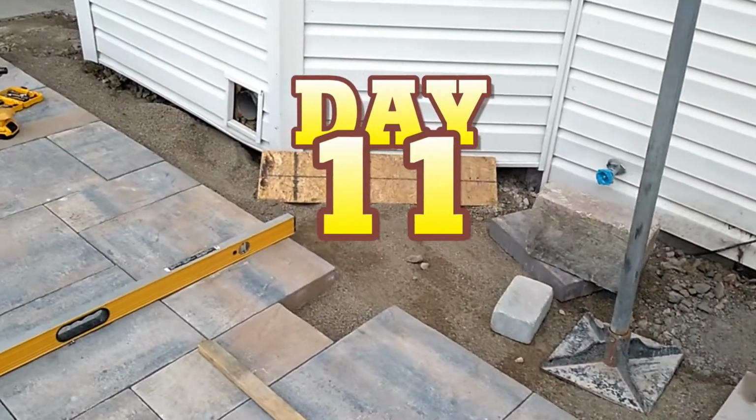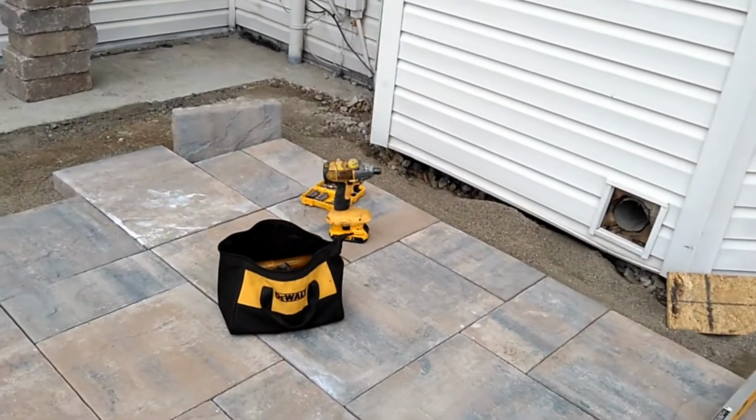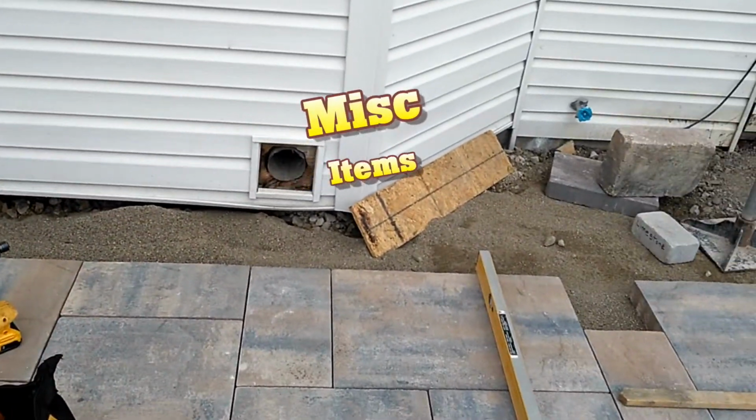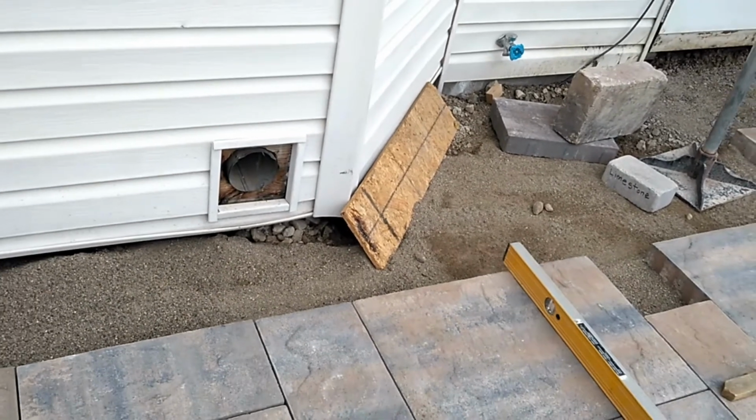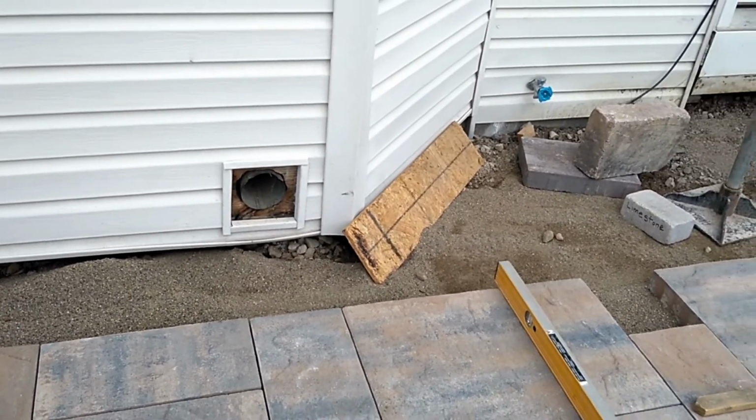Last 24 hours, I should say. We got a little bit of work done. It was kind of slow going. Had to deal with a few things. We're trying to change this vent that comes out of the basement because we're going to need more clearance for our wall.